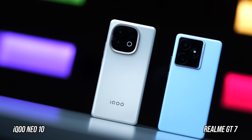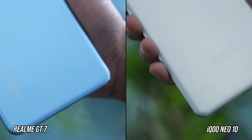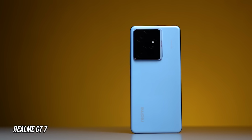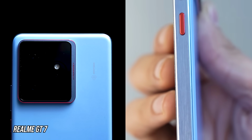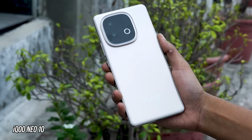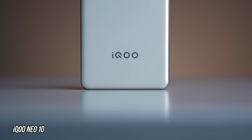Both phones have plastic backs, but they don't feel cheap. The GT7 feels a bit more refined to hold, but the Neo 10 feels clunkier, like it's built to take a hit. The GT7 I'm using is the iSense Blue version. It's a nice color and that bold red power button with matching accents around the camera really makes it pop. However, I like the Neo 10's titanium chrome more. Clean designs like these are criminally underrated.